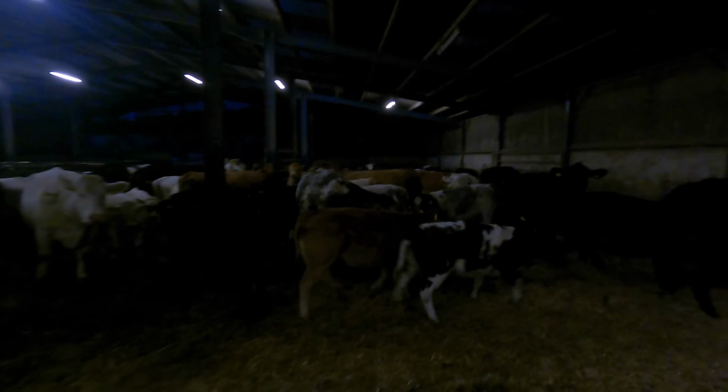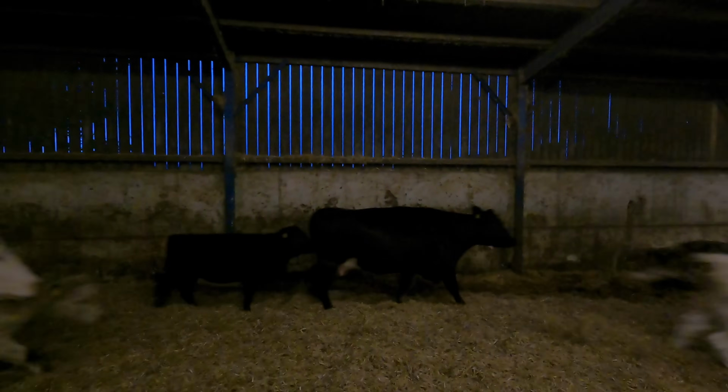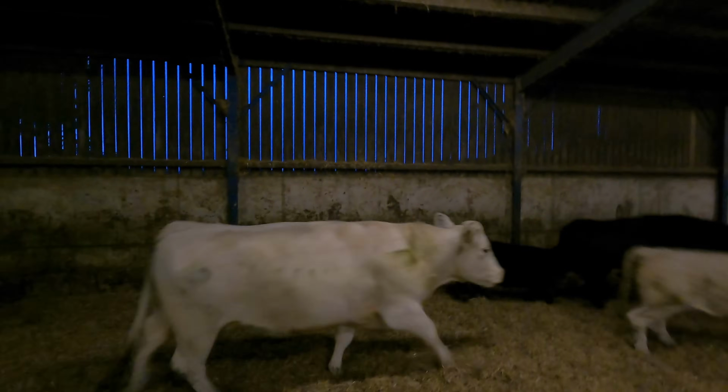So heifers are, before they become a cow, a heifer is a first timer to calve. It's a nice one. So if they haven't had a calf before, they're called a heifer. Once they've had one before, that's when they become a cow. So there's plenty of them, lots of calves in here, 110 cows, 110 calves down this side.